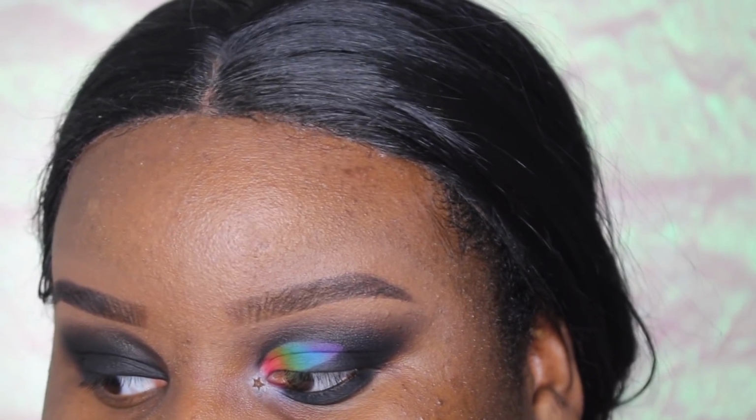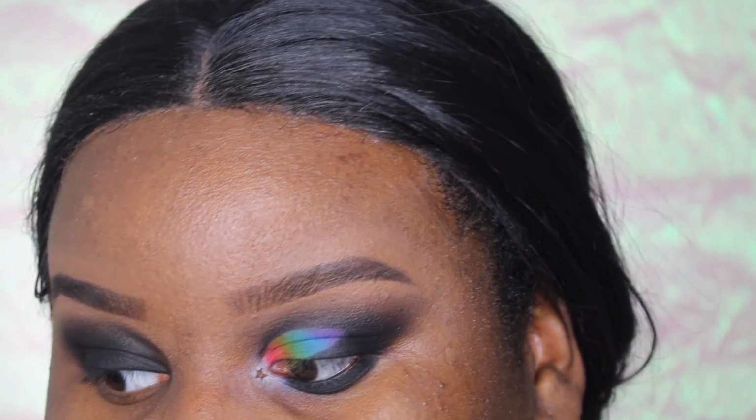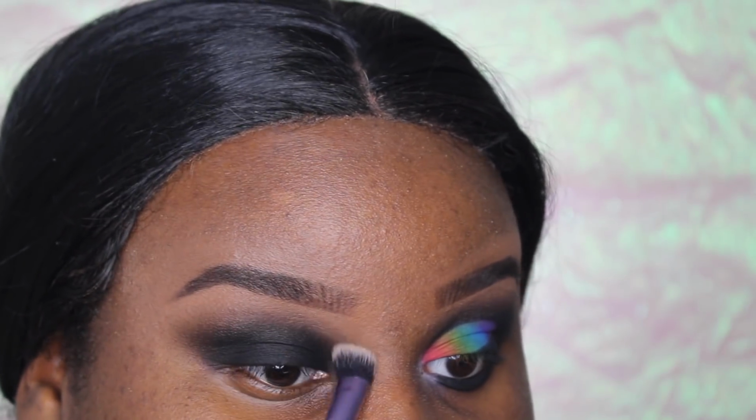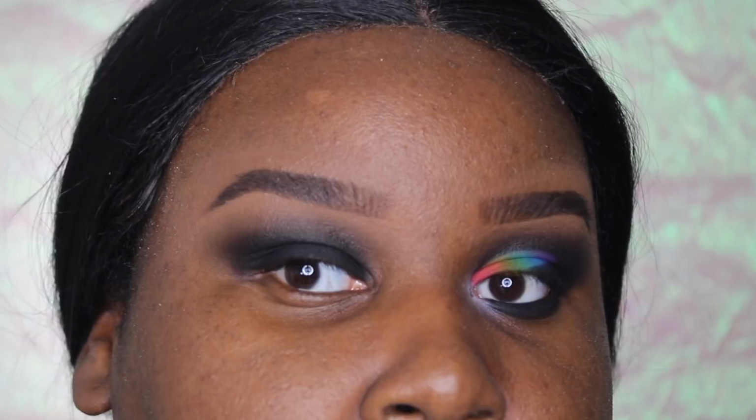Now that we look super crazy, I'm going to go ahead with a clean blending brush. I'm just going to blend the edges here because they look crazy, honey. They look crazy. I'm going to blend the edges. Okay, now it's time to cut the crease.